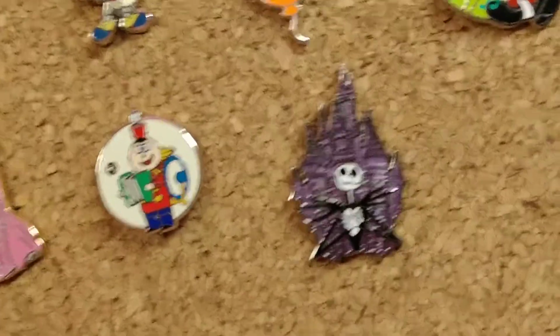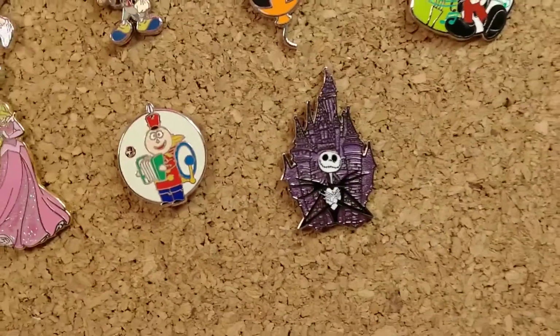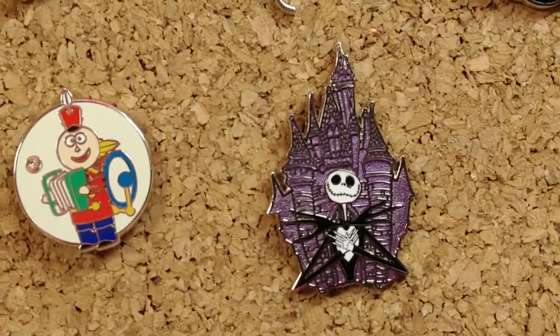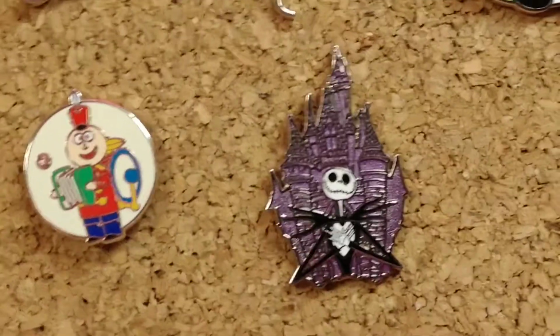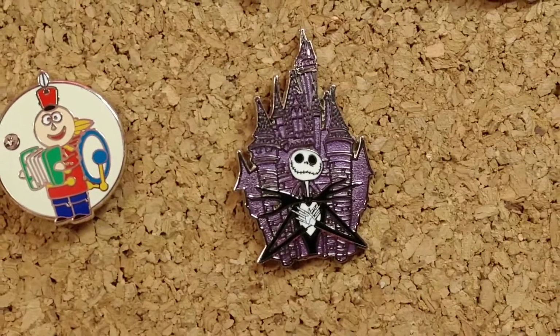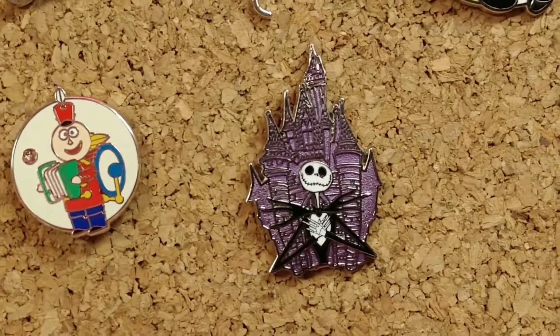There is one of my favorite pins. This was the second pin that I purchased when I was officially collecting. It's the third pin I've ever purchased, but the second on a certain trip when I started actively collecting Disney pins. It's a really cool Jack Skellington with a creepy, beautiful purple castle behind him.